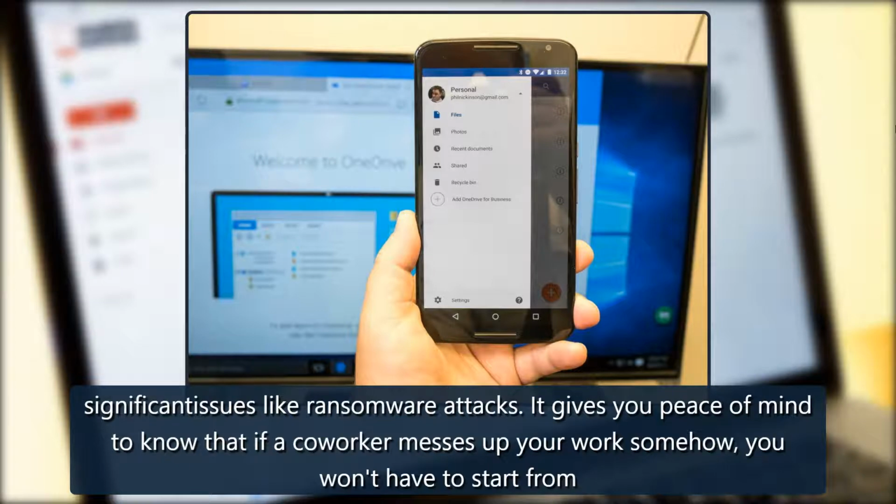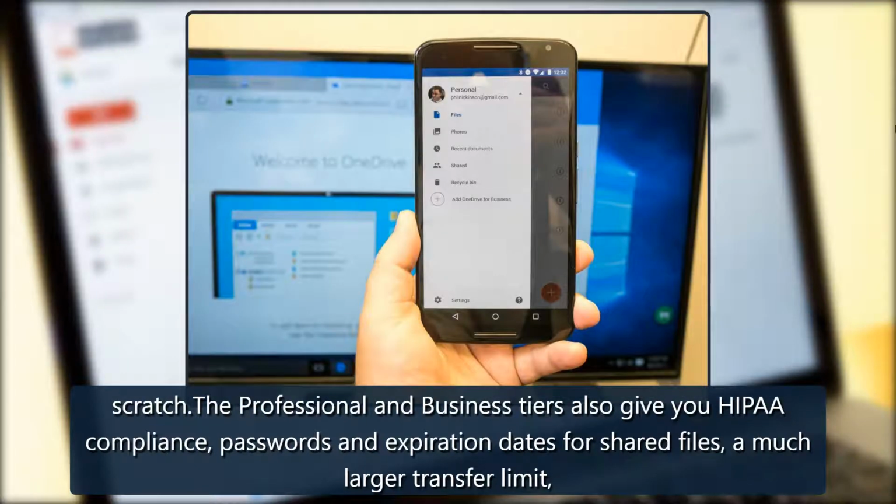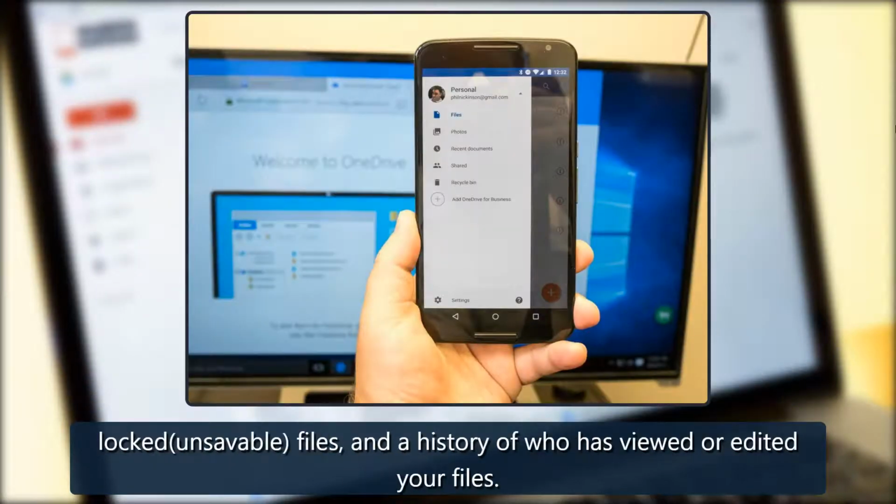It gives you peace of mind to know that if a coworker messes up your work somehow, you won't have to start from scratch. The professional and business tiers also give you HIPAA compliance, passwords and expiration dates for shared files, a much larger transfer limit, locked, unsavable files, and a history of who has viewed or edited your files.